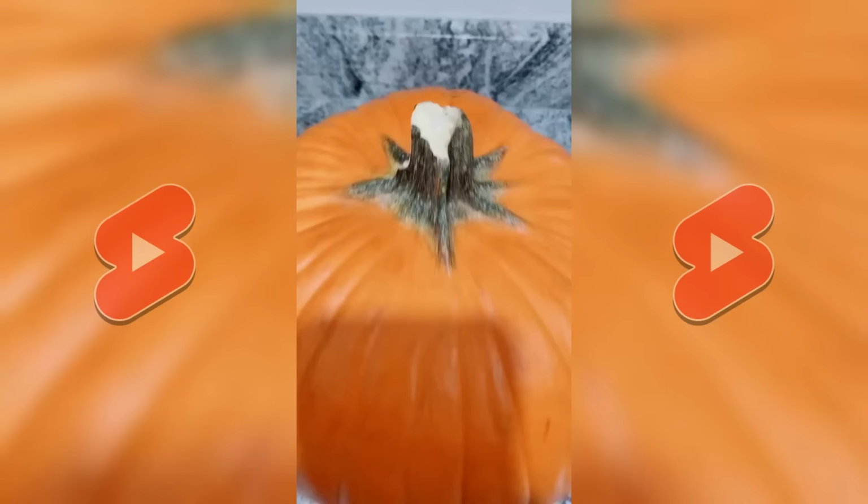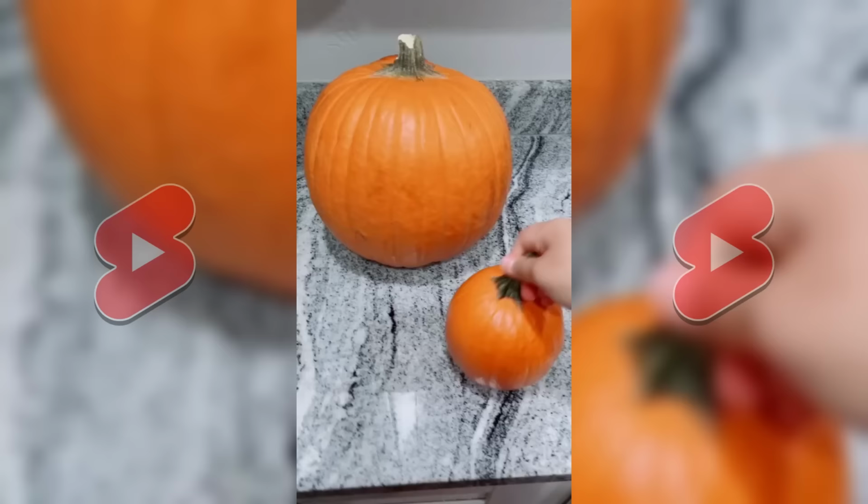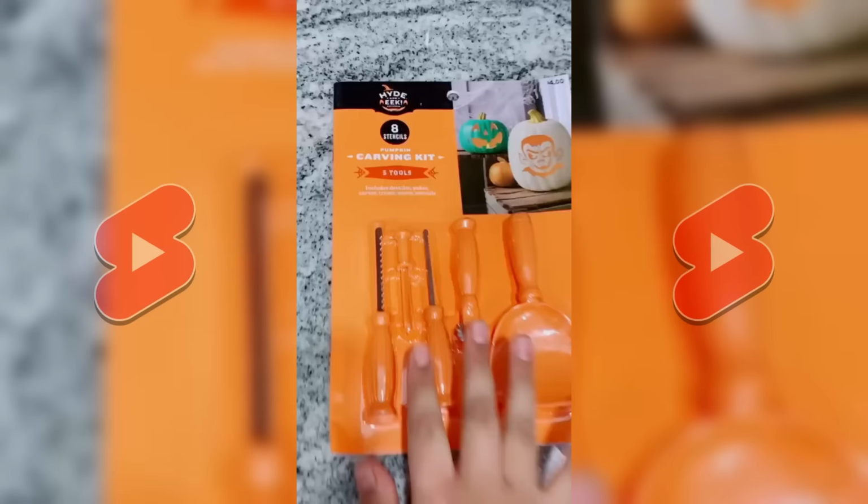I bought a pumpkin. I'm gonna try and carve it. Don't know much about carving pumpkins, but I do know I couldn't leave the store without this one. We're gonna set you aside. I got a little carving kit. I don't know if that's gonna work. I mean, look how small it is. And then a carving spoon.